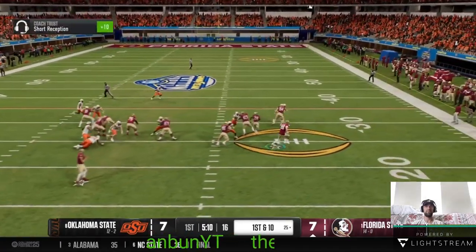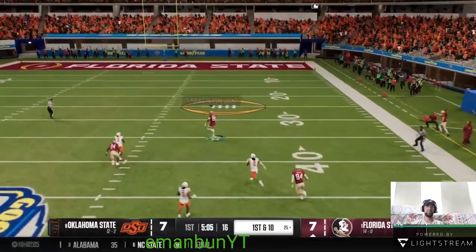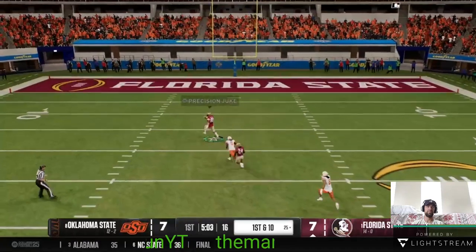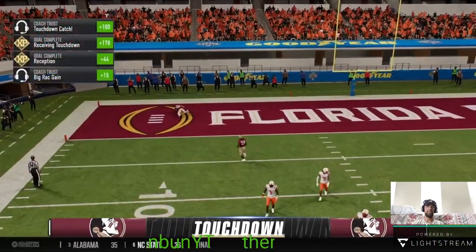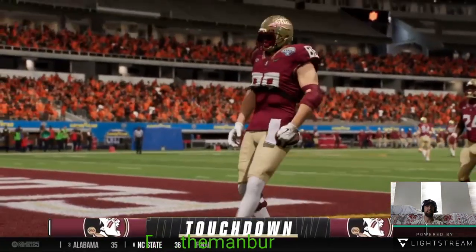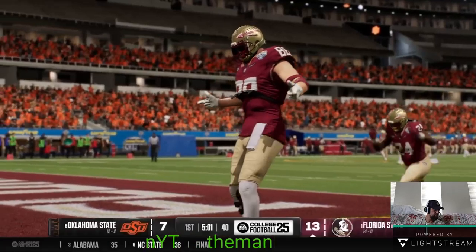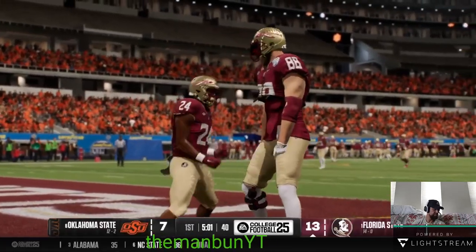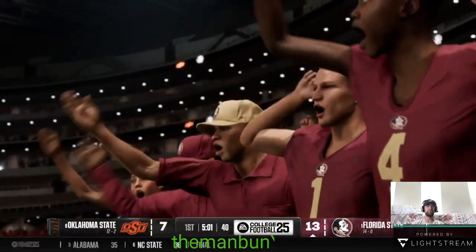They flip it to him on the jet sweep. Across the 40 now. Oh, and he breaks free. It's a foot race. The 10. And he takes it all the way to the end zone. Touchdown, Seminoles. Well, that's a well-oiled machine right there. Everyone on this offense has been a star in their roles. And when they're rolling like this, it results in quick and positive results.